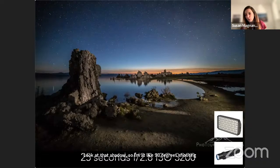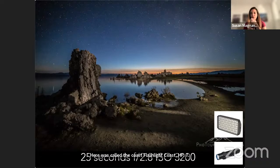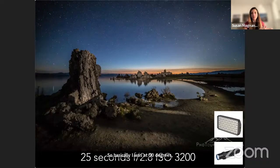And then I actually don't have the right picture of the right flashlight. The flashlight I used here was called the Coast flashlight, Coast HP7. It has this great nozzle that you pull out and it focuses the beam very far. So that's why I was able to achieve this, because it made a super narrow beam that went across the lake. And that actually was from the same position. So basically I was at 90 degrees. You can see the casting of the light here. And then I shot the far one again from exactly where it was with the HP7 Coast flashlight, focusing the beam from where I was standing.